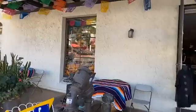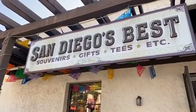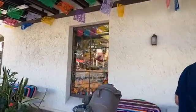I wanted to go into here real quick. This is San Diego's Best. They have a really nice display in here. Day of the Dead merchandise. Careful here.